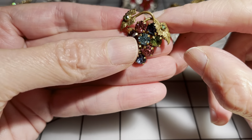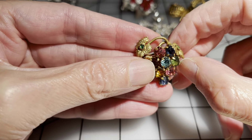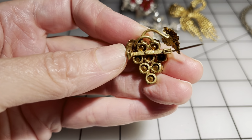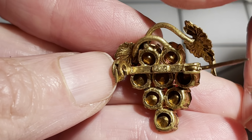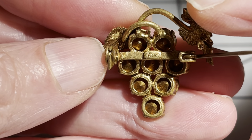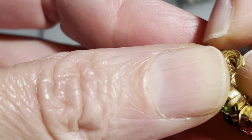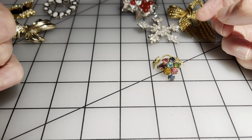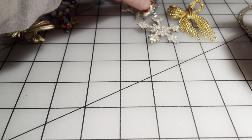Okay, and then I have this piece, which I think is adorable. The crystals are really beautiful. I like that they're so colorful. And this one is signed Czech. So these are Czech crystals. It is a vintage piece. The camera's not making it real clear to read, but it does say Czech. And this one is going to be $12. And this one is about 1 inch by 1 inch. Really pretty. I really like that one. So $12 for that one.